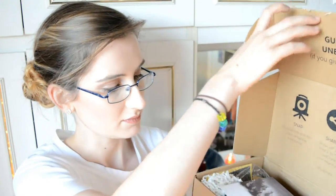I'm excited. It feels so long since our last box. This box seems quite heavy compared to the last few boxes, so I'm excited to see what's inside it. I mean, seriously, it's not that light. I remember some of them were really light and this one's quite heavy. Okay, I should have held that up to you guys. Oh my gosh, this looks really exciting.